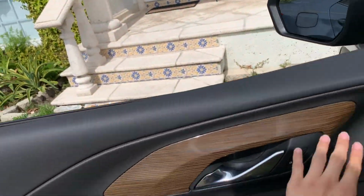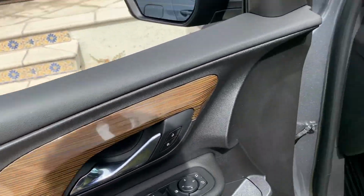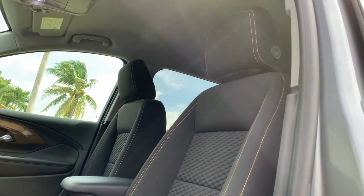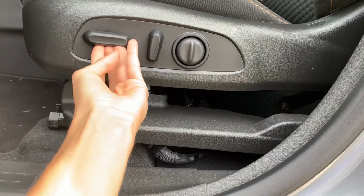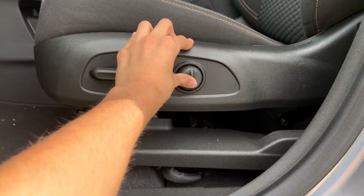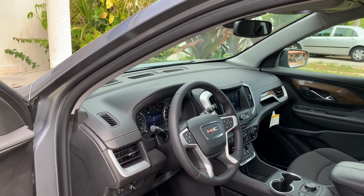Your door panels, all of this is soft touch. And I am not a fan of this fake wood grain. As you can see, it does have a jet black cloth interior with orange stitching on the seats, with your power driver seat, power recline, lumbar, and everything's electronic. But sadly, where I usually sit in this vehicle, it's all manual. I wish they would have made the passenger seat powered also.